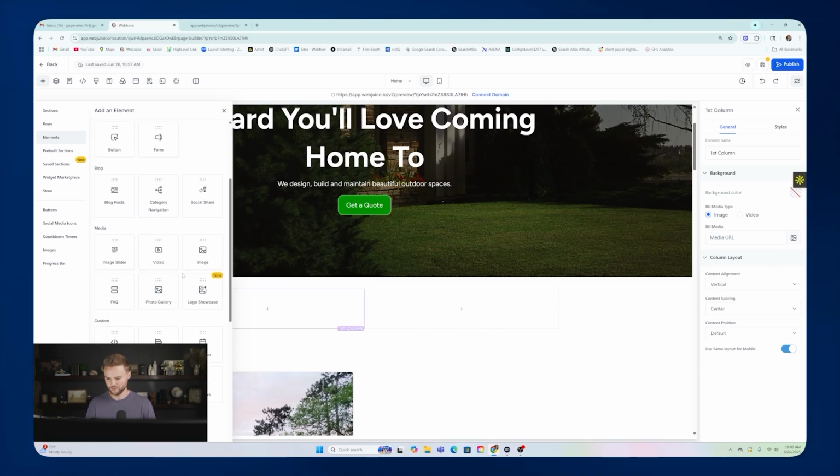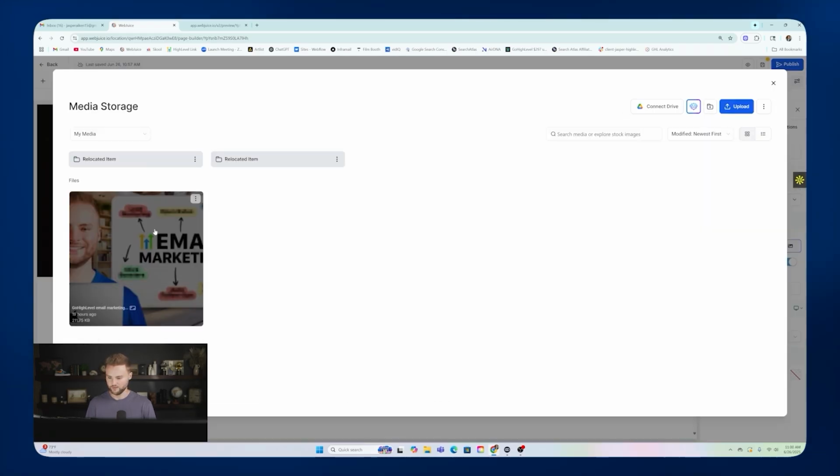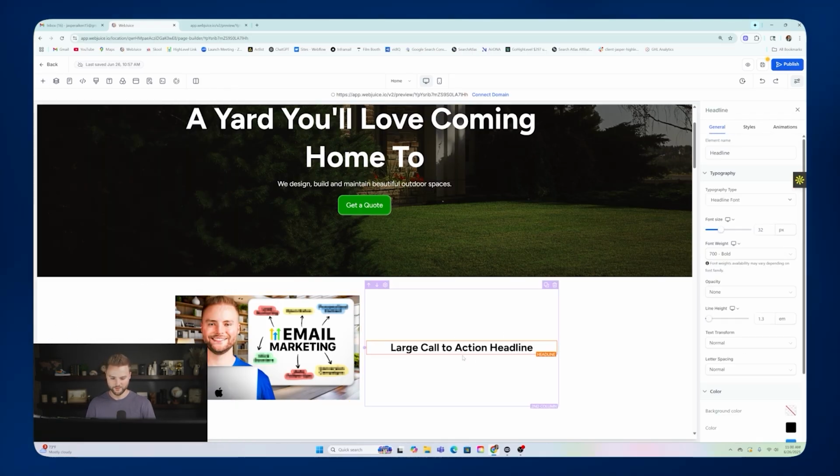These are all the different elements you can add: videos, images, surveys, calendars. You can add an image here, and you can paste in that image of me in my thumbnail. And then on the right, you could have some text. We could do a headline at the top. Then underneath the headline, we can click the little orange plus button under this.